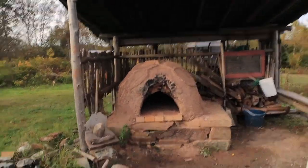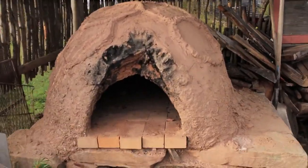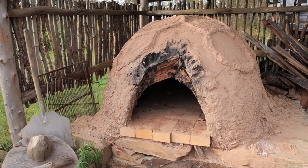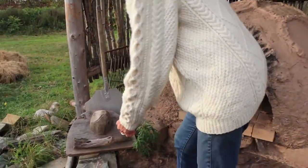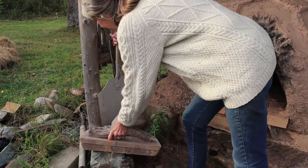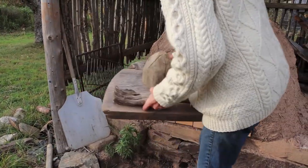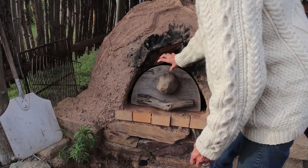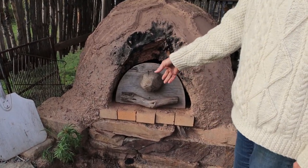What is the name of this thing? This is our bread oven. We cook lovely bread and pizza and all kinds of things in here. Where's the fire box? Do you just put coals in it? So the way it works is you build your fire in there and let it burn for about an hour and a half or so.